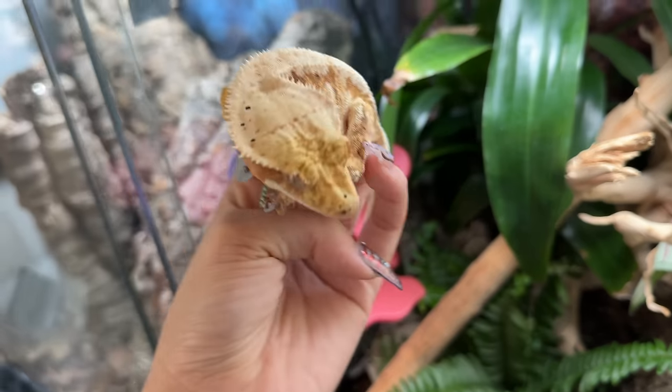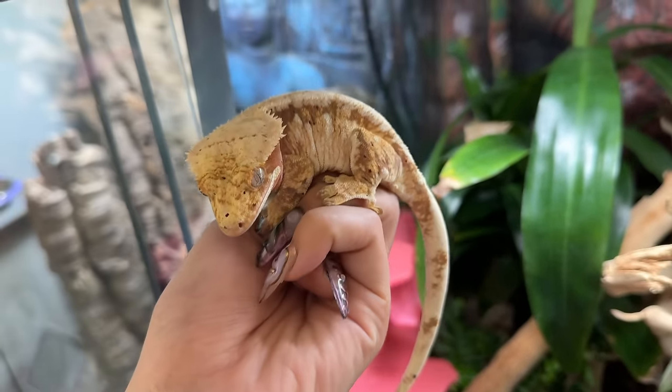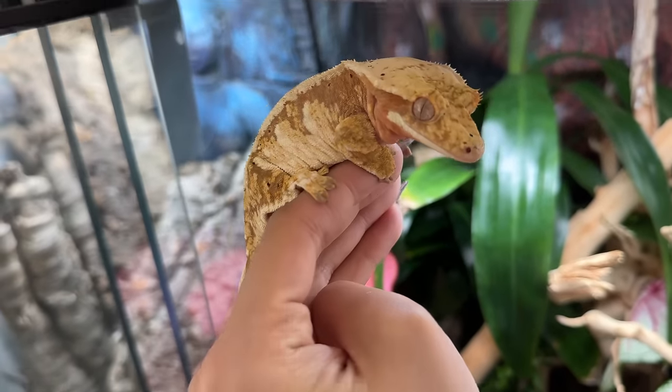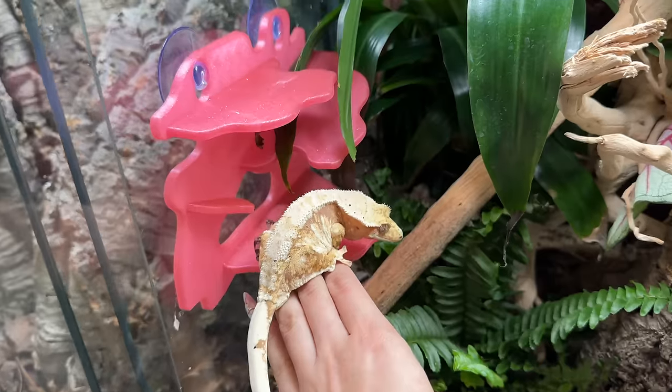Okay, next up we're gonna feed all the geckos. Here's Andromeda. She's doing absolutely amazing. Look how beautiful she is. But she was sleeping and I feel like I woke her up, so I'm gonna put her back where she belongs. Look how chonky she is though. She's so freaking cute. Go back to sleep.